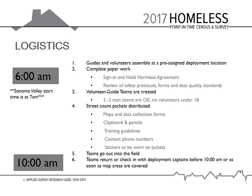We have a 6 a.m. start time here in Sonoma County. There's a little asterisk below that. The Sonoma Valley deployment will be beginning at 7 a.m. But for most of the general volunteers in Sonoma, plan to arrive at 6 a.m. At that time, guides and volunteers will assemble at a pre-assigned deployment location. As a volunteer, you should be receiving an email in the week or so leading up to the count that will explain which deployment location to arrive to.